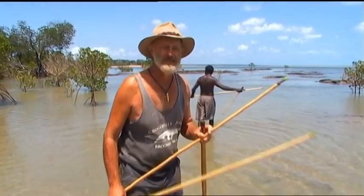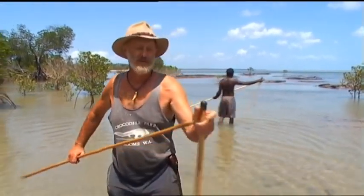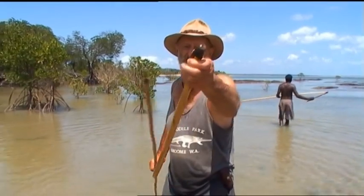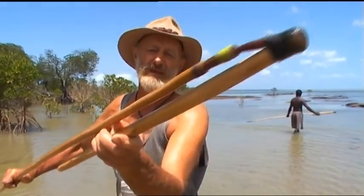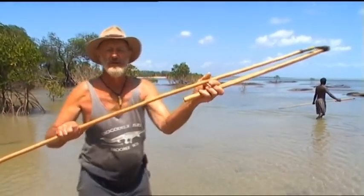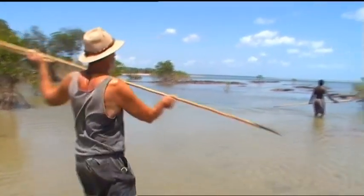Once the spears are made, the hunt begins. What they use up here in Arnhem Land is a spear thrower or woomera. So you've got this hook that goes in the end of the spear there, and it gives the spear a lot more thrust, a lot more power. See when you throw it?